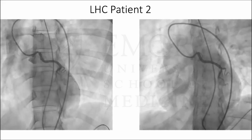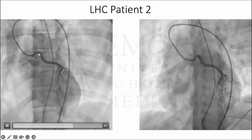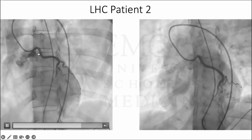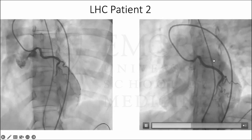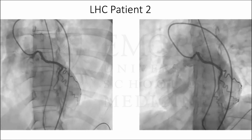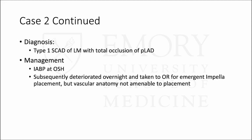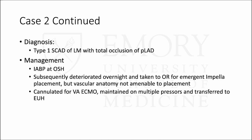It may be kind of hard for you to see, but she does have contrast staining with multiple radiolucent lumens in her left main, and we're obviously missing her LAD. So she has SCAD of the left main with 100% proximal LAD occlusion. She has a balloon pump placed at the outside hospital. She subsequently deteriorates overnight and is taken to the OR for emergent Impella placement, but her vascular anatomy is really not amenable to placement. She ultimately gets cannulated for VA ECMO.